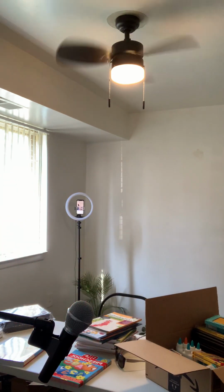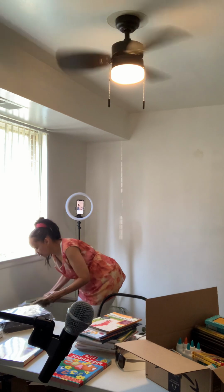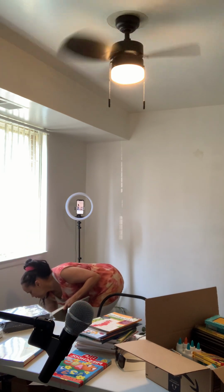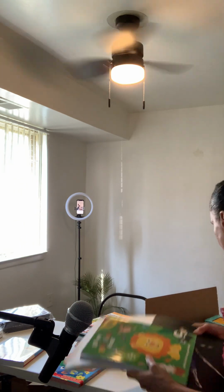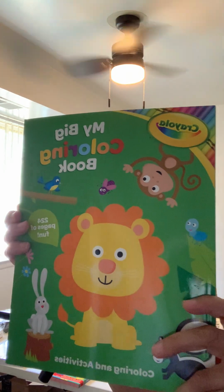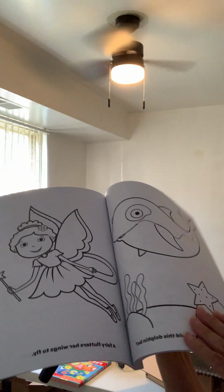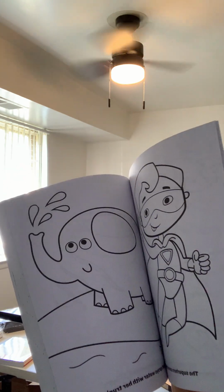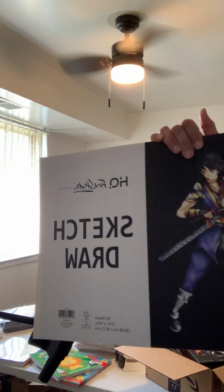And then I did get some other items. Also, when they feel like they want to color, this is from Walmart too, a coloring book. So look, it's a large coloring book. You see all the pages, and also this is a sketch pad too. See, a sketch pad?